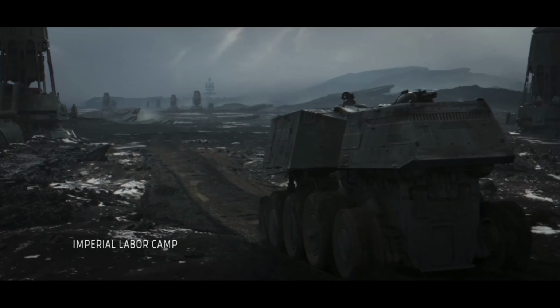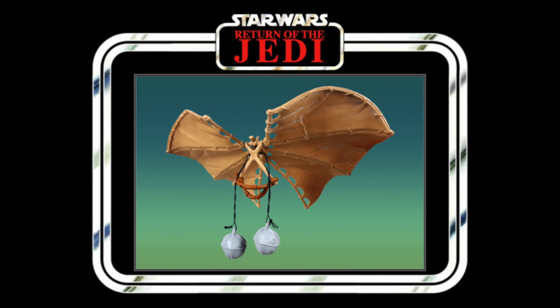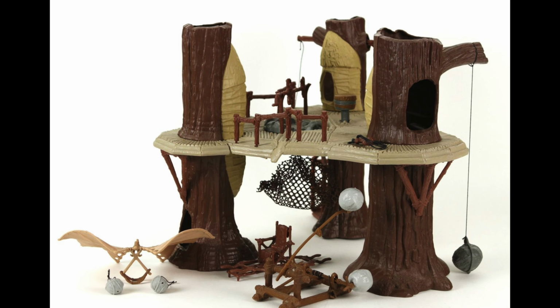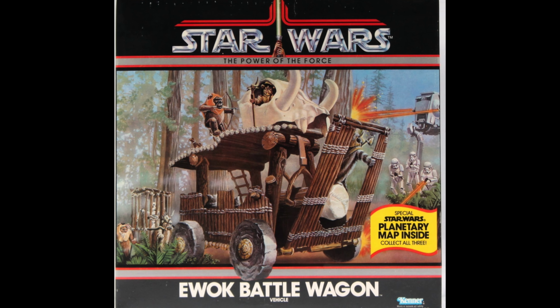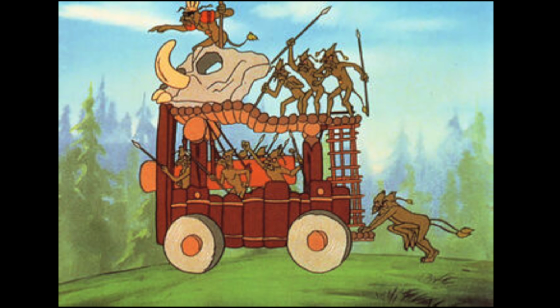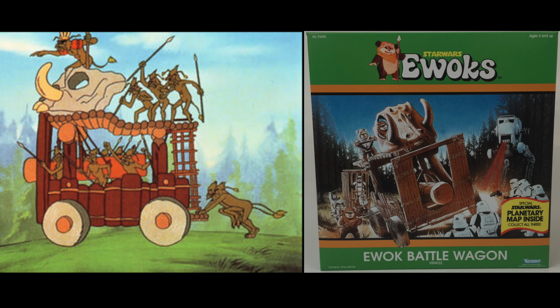Kenner designed a fairly expansive range of Ewok toys for their 1983 Return of the Jedi collection. They had an Ewok glider and a much larger Ewok village playset, but needed a vehicle to fit in between. With nothing to go off of in the film, Kenner designed the Ewok Battle Wagon, which made its way into the Ewoks cartoon. It's worth noting that by Return of the Jedi, Lucas was a lot more merch savvy, with people like Gary Kurtz saying the Ewoks were designed to sell toys.